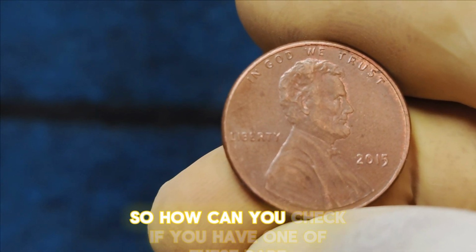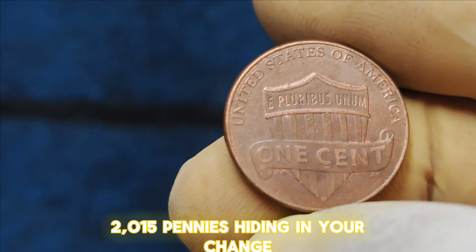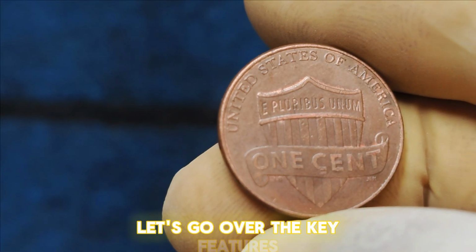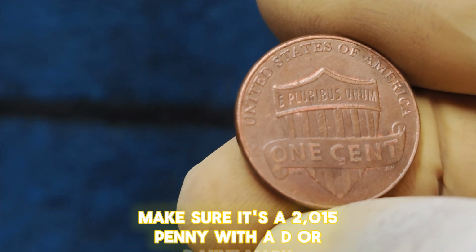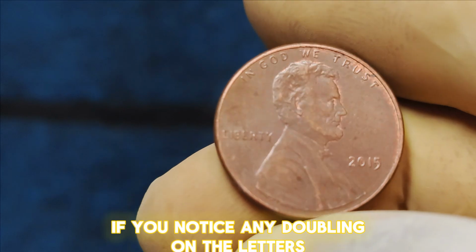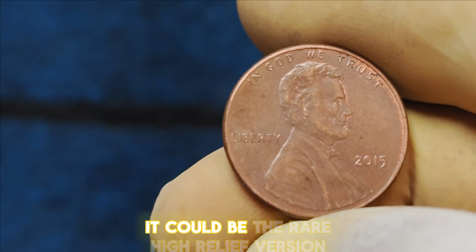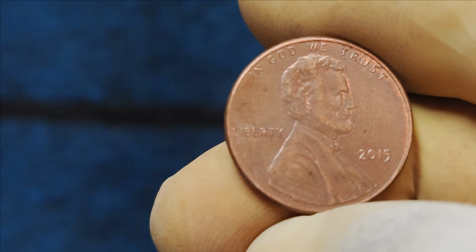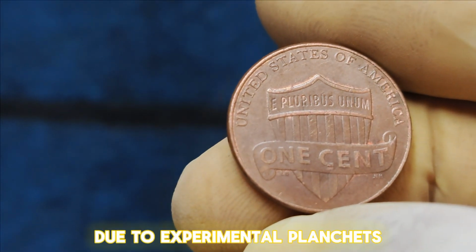So, how can you check if you have one of these rare 2015 pennies hiding in your change? Let's go over the key features. Make sure it's a 2015 penny with a D or P mint mark. If you notice any doubling on the letters or a more pronounced, detailed relief of Lincoln's portrait, it could be the rare high-relief version. Some of these coins have a unique sheen due to experimental planchets.